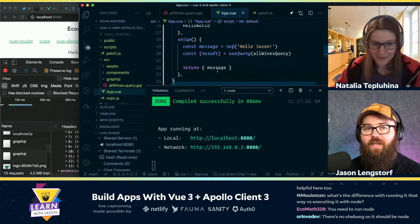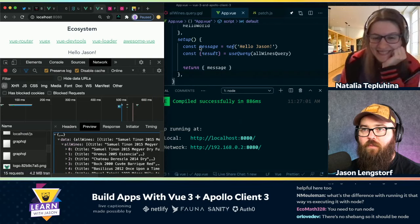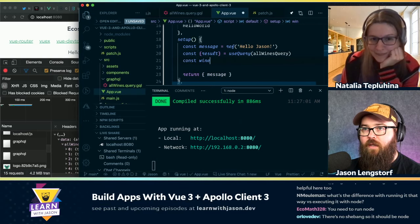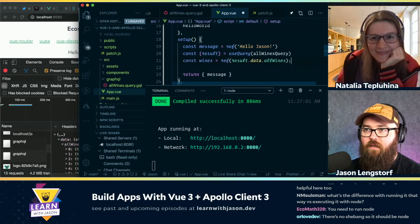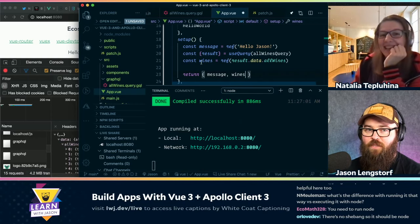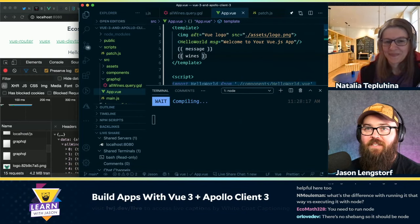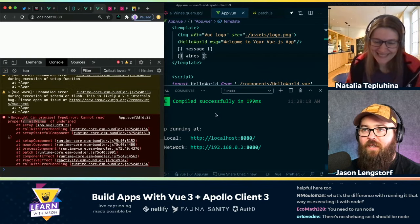So now let me see if I can do some Vue. I'm going to try something. Knowing what I know based on what you did with the setup function, if I want to store my wines as a value, then I would do const wines equals ref, and then I could do result data all wines. And then I could return them like this. Let me try it. And I will see what is wrong here. Okay, so I'm going to try to use this, and we're just going to see what happens if I try to dump all of this data. And it explodes, and it exploded because cannot read property all wines of undefined.